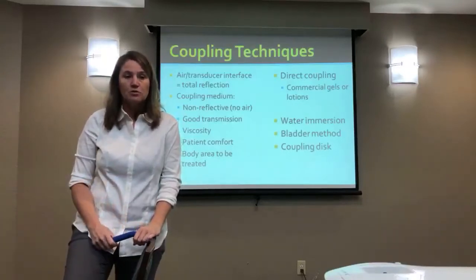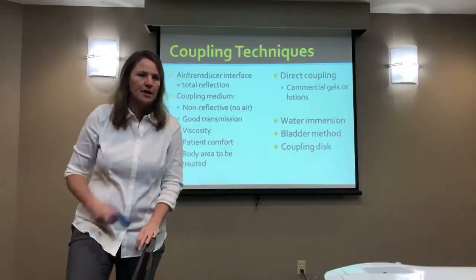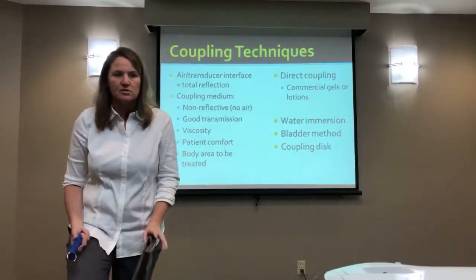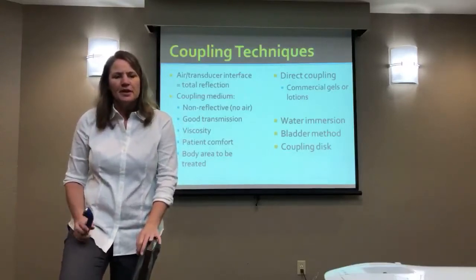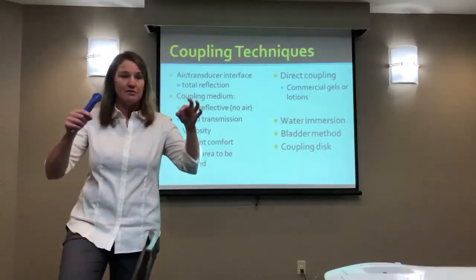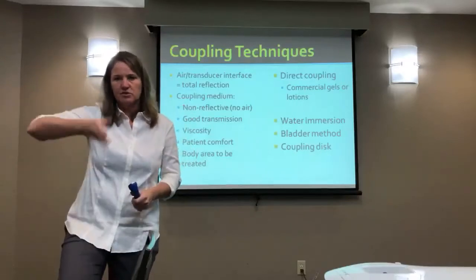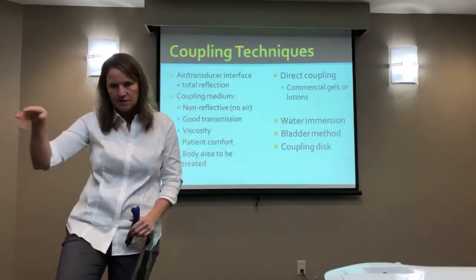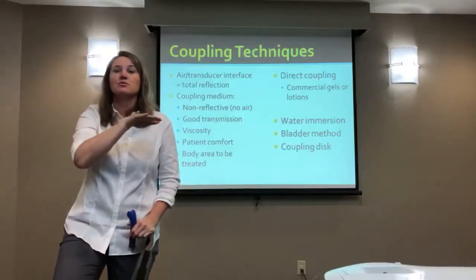Direct coupling is what most people do. I would say it's gel or lotion on the head, and you do it right on their body. Water immersion is certainly a possibility, and a bladder. I've had people from time to time say they use, for example, a Ziploc bag filled with water. What that can do is it takes an uneven surface. One side of the baggie is accommodating for the uneven surface, and then you have a layer of water, and then you have a smooth side on the top.